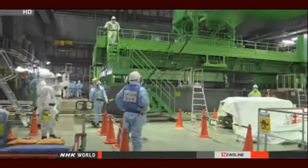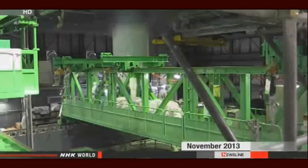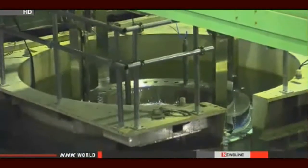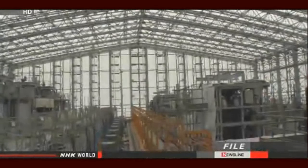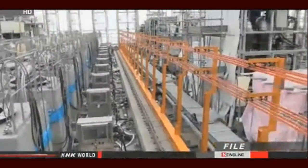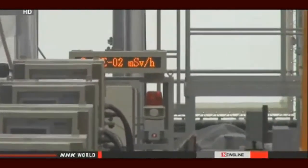Workers started transferring the fuel assemblies in November. They need to move more than 1,500 of them. Most of the assemblies are spent and highly radioactive. Reactor number 4 did not suffer a meltdown in the accident 3 years ago, but the building was damaged by a hydrogen explosion. The trouble occurred just as workers restarted a treatment system to remove radioactive substances from wastewater. The system has also been hit by a series of problems. About 400 tons of groundwater flows into damaged reactor buildings and becomes contaminated every day.